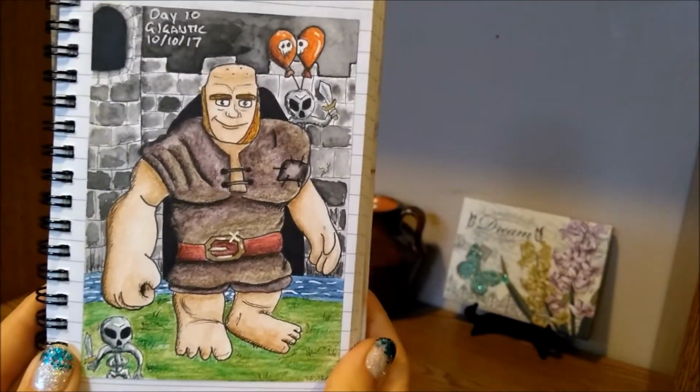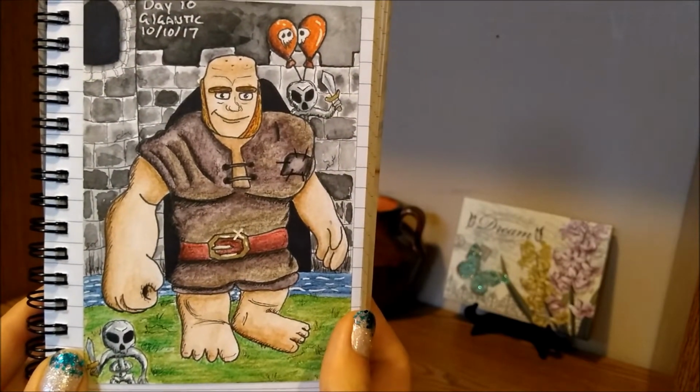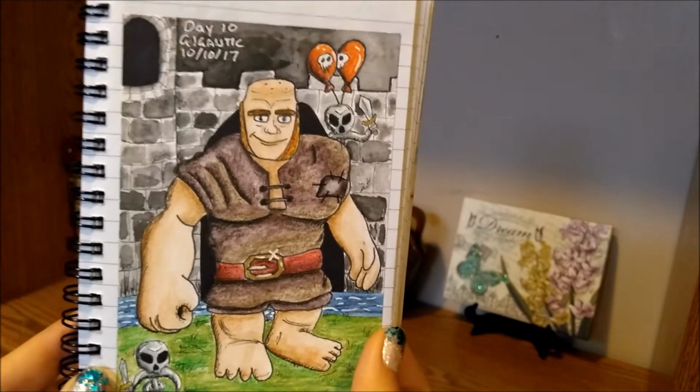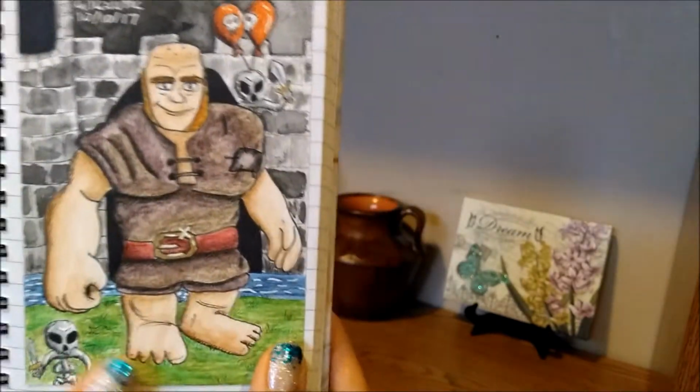Day 10, the prompt was gigantic, so I automatically knew that I wanted to draw the giant from Clash of Clans because those are my favorite. I don't play much anymore. Actually, I don't really play at all anymore, but this was a really good game. I had a lot of fun with it.